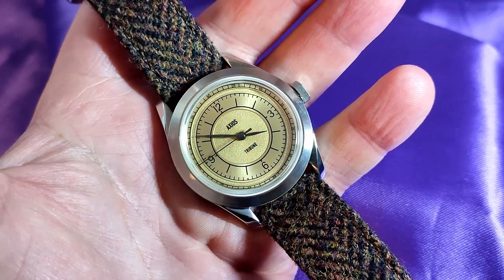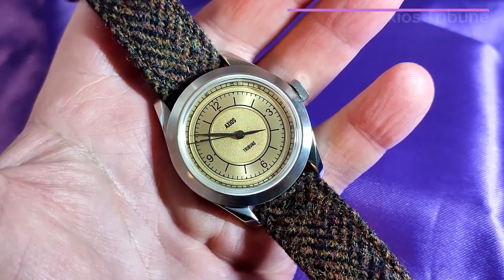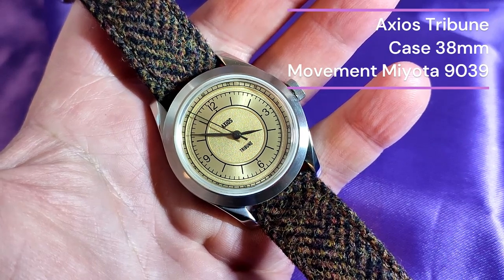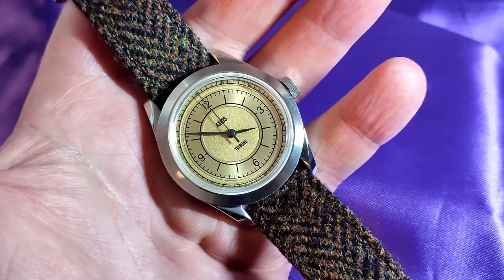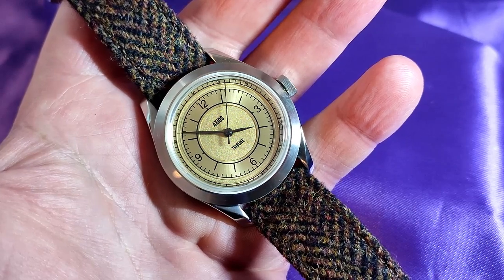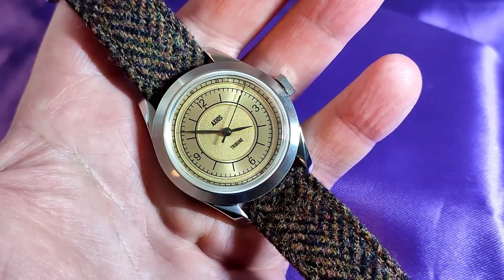Here we have the Axios Tribune. Axios are a sister company to Zelos, but I tend to prefer their designs. This has got the copper dial, although there are a few different colours. I replaced the very nice leather strap it came on with this Harris tweed version, which I think looks really good. It's a 38mm watch and it's got a Miyota 9039 movement inside it. Like all Axios and Zelos watches, these are very well put together.